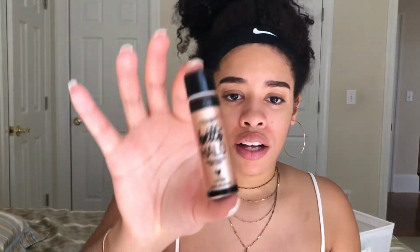And now I'm taking this e.l.f. Hello Halo Liquid Highlight, and I'm putting that on my cheeks as well as my forehead. Again, just going to add a lot of luminosity underneath our foundation.